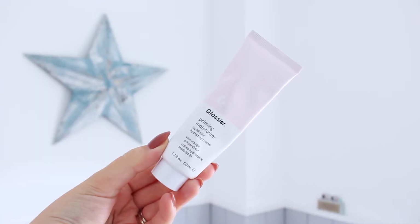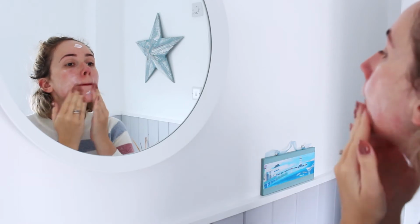Now, this next product I've kind of got 2 versions of. And the first one is their priming moisturiser, a buildable hydrating cream, and this one comes in a little tube. Now, I got this in a pack of 3. I think this came with the jelly cleanser and the balm that I'll show you in a minute, the lip balm. They have a lot of deals on there where you can buy multi-packs of products for cheaper. So I got this in that pack, and this is their original priming moisturiser, and I really like that it's in a tube because I feel like this would be great for traveling.